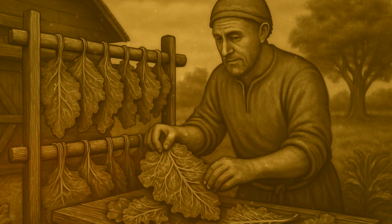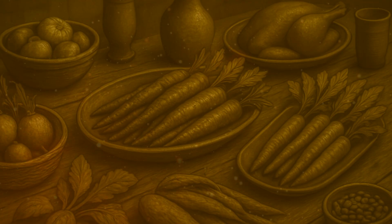That's skirret. Monastic records from the 12th and 13th centuries mention it often. It was grown in tidy rows behind abbey walls. The monks liked it because it was dependable, and because it kept them full during long periods of fasting. Some even believed it had medicinal properties, good for digestion, gentle on the stomach, a food that healed, in the way real food sometimes does.